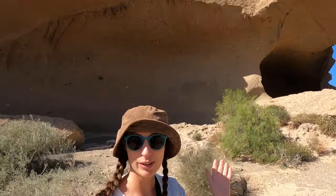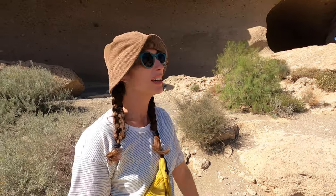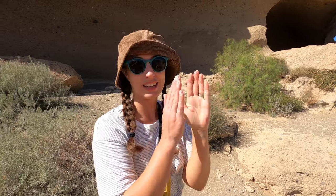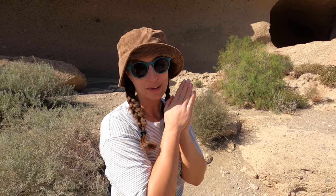So this bit just behind me here, it's almost like a wave. It's eroded inside and then kind of comes up over, which is crazy how cool it is. And I just walked over the top as well, and you can see there's kind of like cracks in the middle. So yeah, I didn't stay on that for very long.